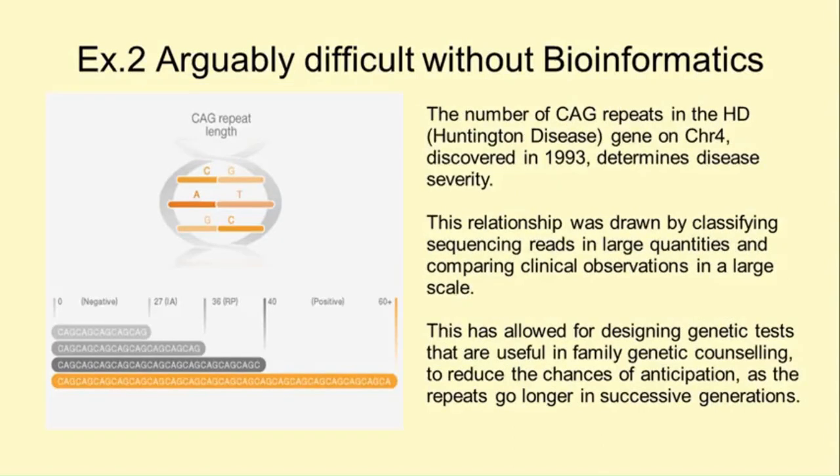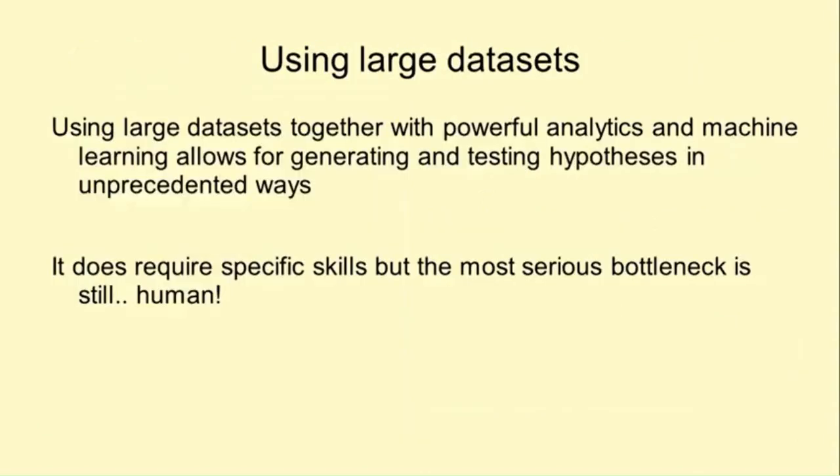In this next example, more related to medicine, bioinformatics was used to discover the relationship between a number of repeats and the onset and severity of Huntington's disease. In summary, present-day bioinformatics activities have now to deal with handling large and very large data sets, with tools to generate complex analytical results. The methods often call for specific capabilities from their practitioners, without which serious bottlenecks develop.